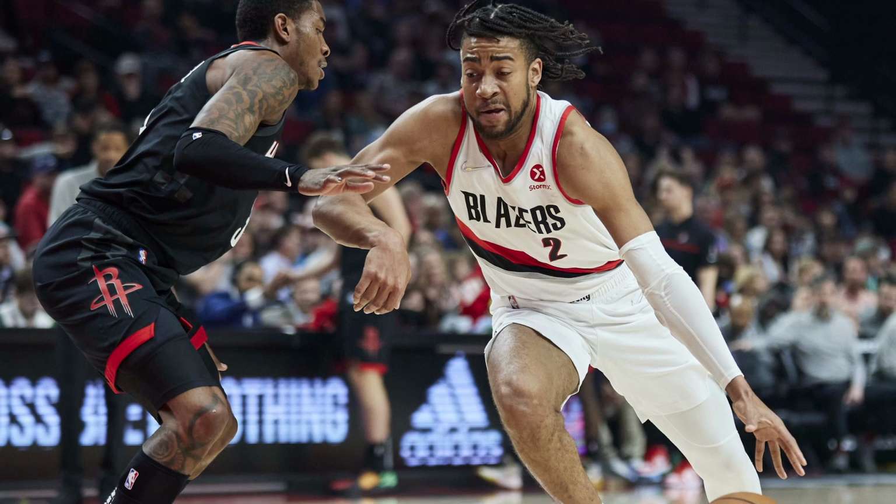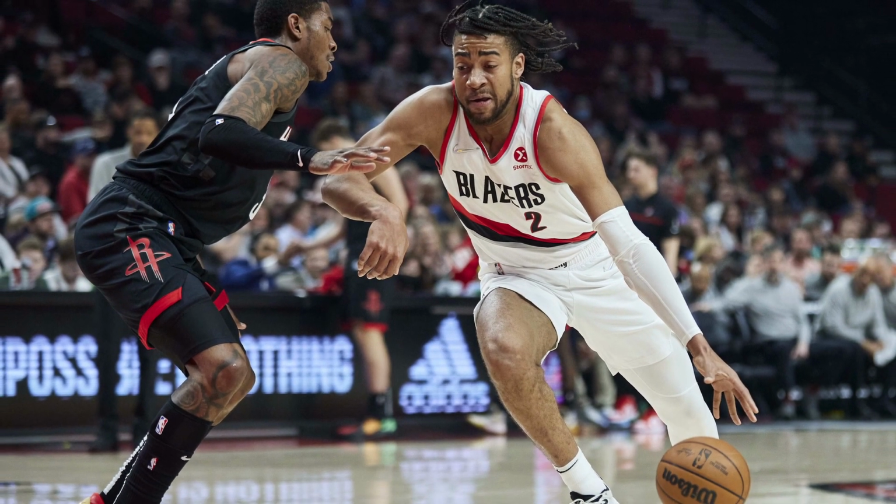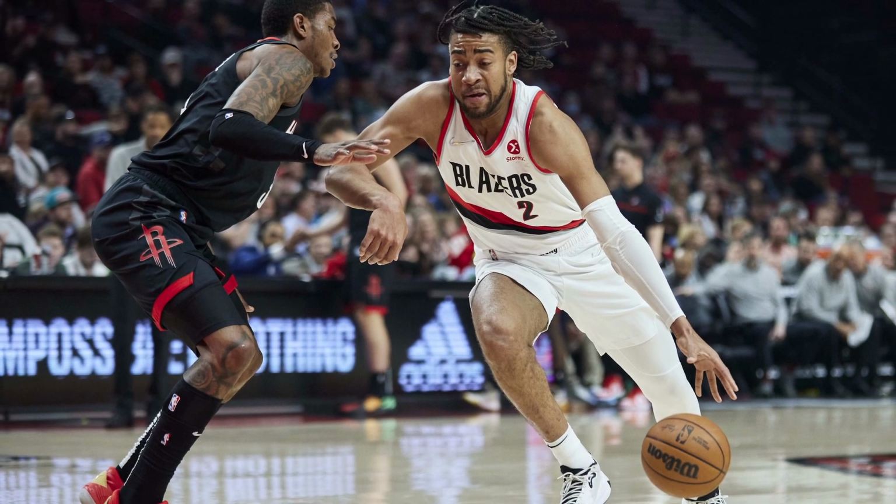So we're focusing on Trendon Watford today. He has a legitimate chance to be the backup center for the Portland Trail Blazers, and he brings an interesting skill set to the table. He was one of the bright spots in the Blazers' tanking season last year, and here was his statistical production.